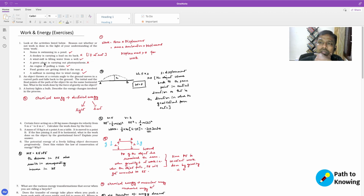A windmill is lifting water from a well, which means that the windmill is pulling water from a well, which means that the water is moving a certain distance up. There is a certain displacement, and which means that the windmill is doing some work, because displacement is greater than zero.